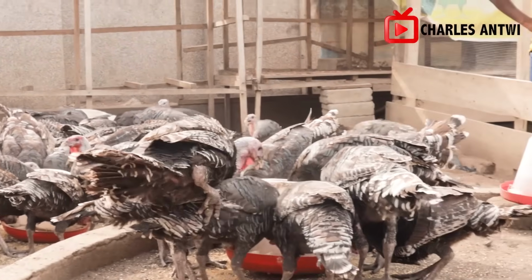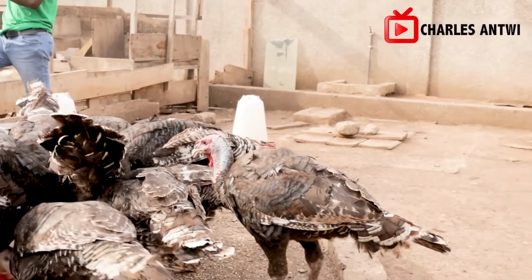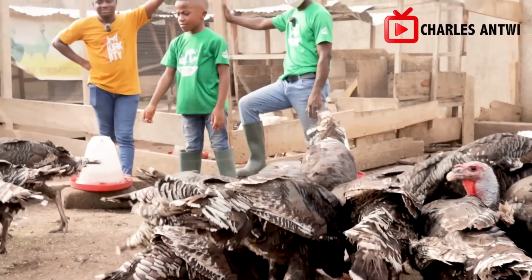If you put 2 males to 12, they will mate, they will fight. So if you have the one and all of them, then you have a good stock. Oh wow! 75 eggs in a year.